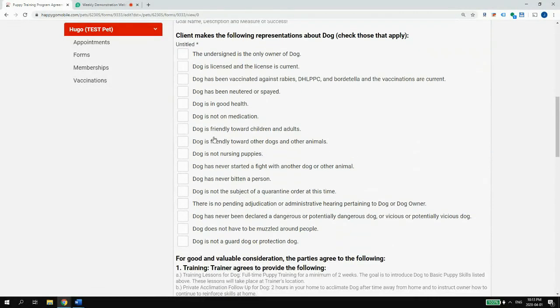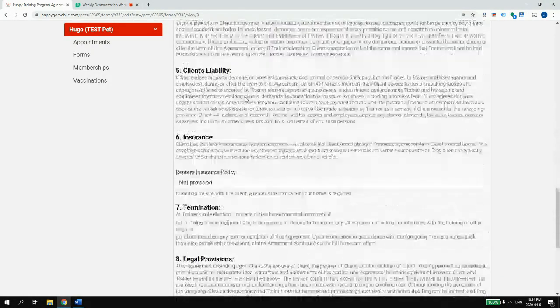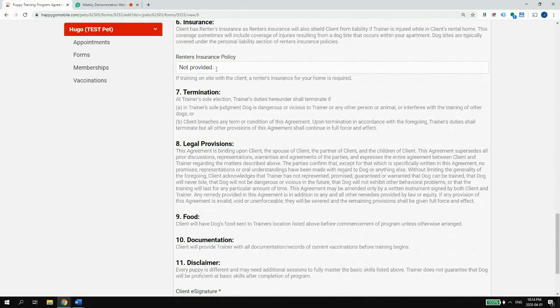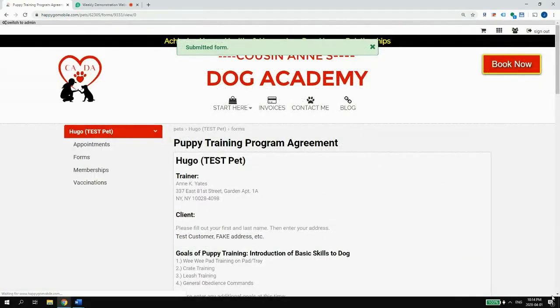Now, there's a few options that they can ask. These are the following representations or whatever. They read all this stuff. Renter's insurance policy not provided, and then test person is their client signature. Then they save it. Submitted. Okay.